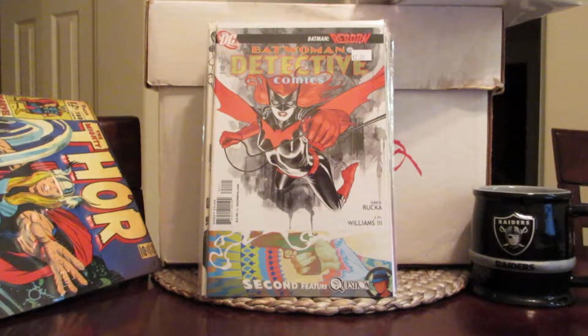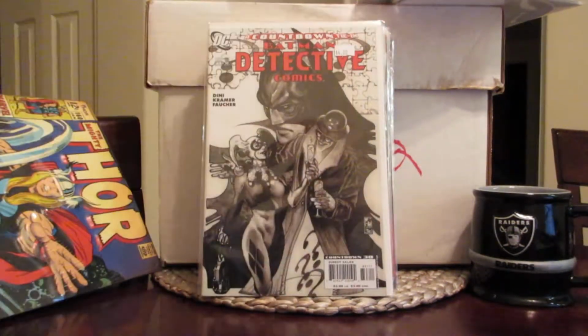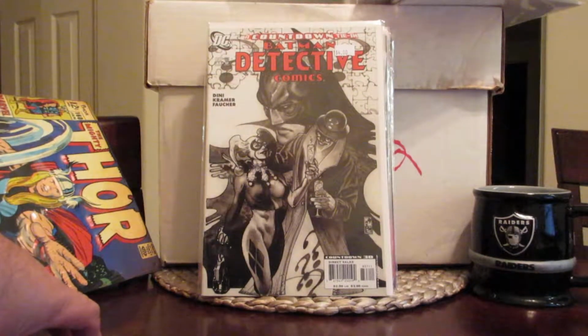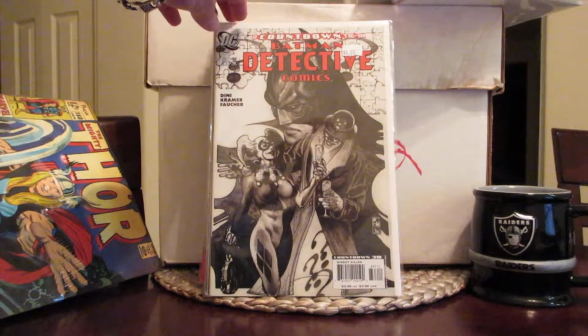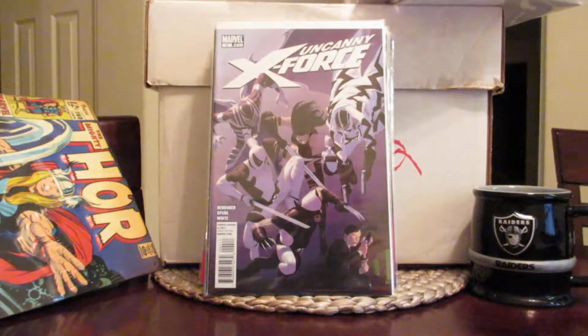Early Batwoman in Detective Comics. Again, this was trying to start a run. We'll see where that goes. A Harley appearance, Detective Comics number 837. There's a couple of Harley appearances in Detective and Batman, and I just kind of like to get them whenever I see them cheap. This was half price. It's marked at $4, but again, great cover, great price, and it's Harley.